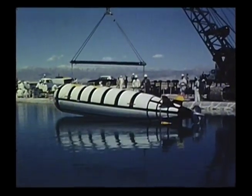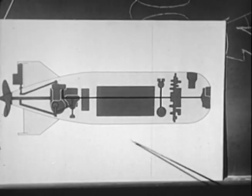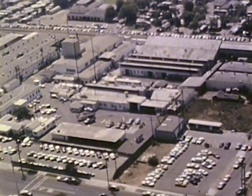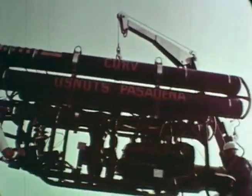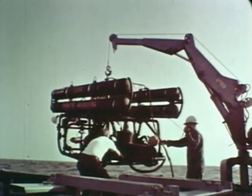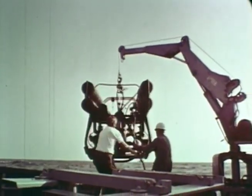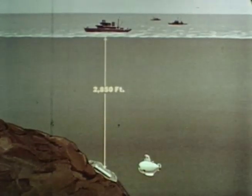China Lake's involvement with submarine vehicles began for entirely practical purposes, to support its torpedo development and testing programs centered at the Knott's Pasadena Annex. During the early 1960s, an unlikely accretion of canisters, cables, and claws was designed to retrieve experimental items from the ocean floor. That first Knott's submersible, called CURV, for cable-controlled underwater recovery vehicle, did quiet duty beneath the station's sea ranges, until it hit the world stage in 1966 when it was used to recover a nuclear weapon lost in deep water off the coast of Spain.